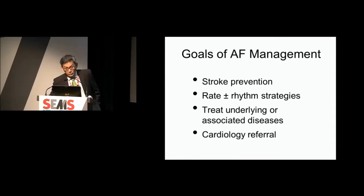The goals of AFib management are really threefold, and that could be instituted anywhere: in the ER, in the clinic, in primary care, by the internal medicine physician, in the cardiologist's office. Firstly, we risk stratify them for risk of stroke and start a relevant anti-thrombotic therapy. We decide whether they should receive some form of rate control measures. For example, you give them beta blockers to slow down the ventricular response. If they're not suitable for beta blockers, you start them on calcium channel blockers like verapamil or diltiazem.